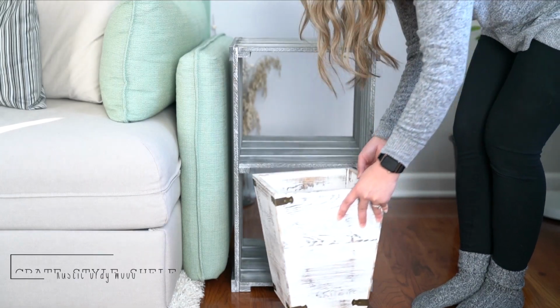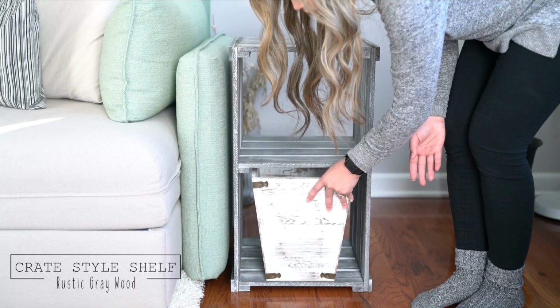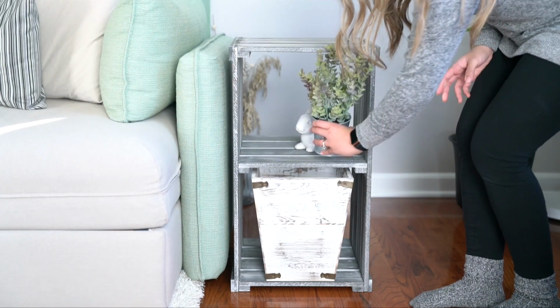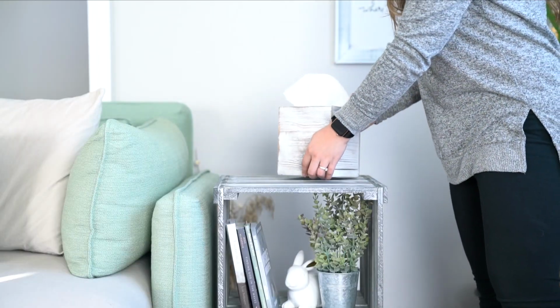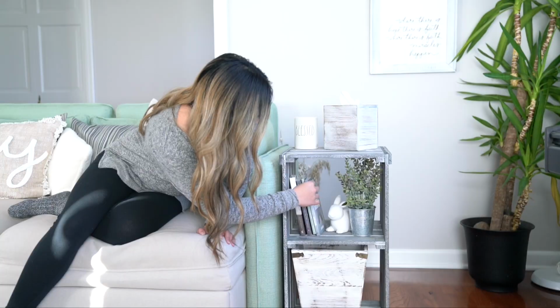Next is this super cute crate style shelf, you guys. I really like this on the other side of my couch, and I put a wastebasket on the bottom because you need trash in there, but it needs to look cute. And I do have my books and a cute bunny on top of that. I have a tissue box cover, which is so cute. My Gift has the cutest things.